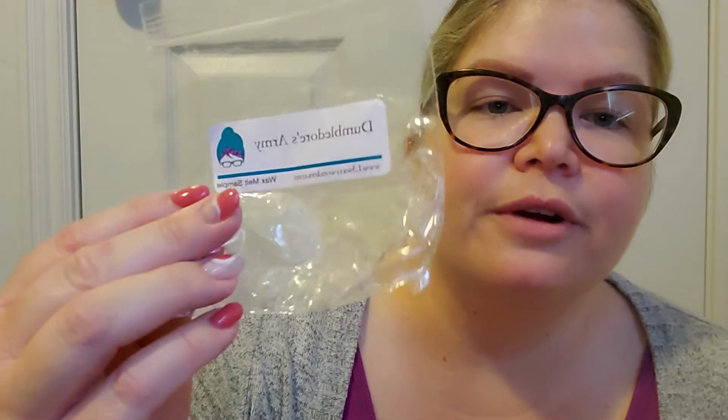Next is Dumbledore's Army, and I believe this is Love Spell, the Victoria's Secret scent, and lemon drops, lemon something, I think. To me, I didn't smell lemon in this. This was just straight Love Spell. And if you like Love Spell, great. I know you either love it or hate it. It's one of those unique scents, in my opinion.